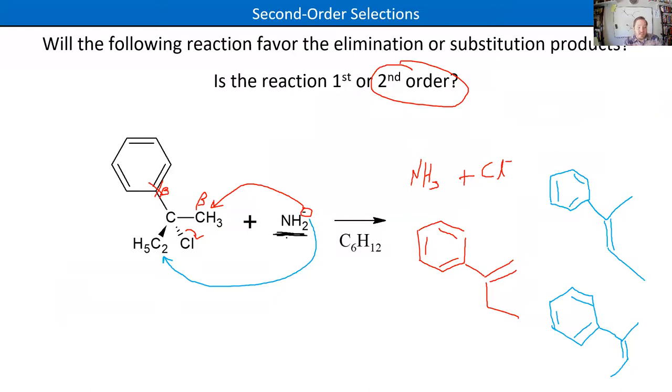All right, so in this case, amide, NH2 with a negative charge, is acting as a base. If we had it coming in here and attaching to the carbon and doing a substitution reaction, we would call it a nucleophile. Good question.